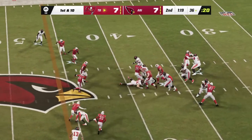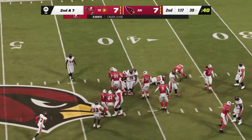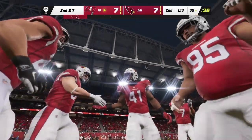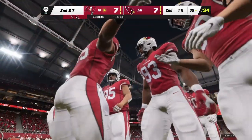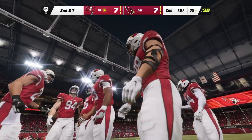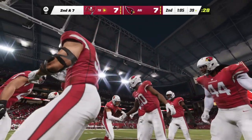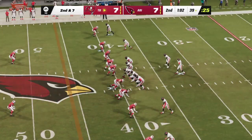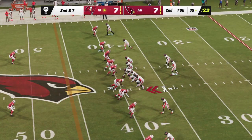A man who played collegiately in nearby Tempe, the old Sun Devil, it's Rashad White. Knifes his way forward here, but just 3 yards on the play, 2nd down. Not a lot of running room there, not a place to make a cut and kind of exit out because they had everything bottled up. Looked to me like the linemen were taking on their blocks really well and giving up no creases.